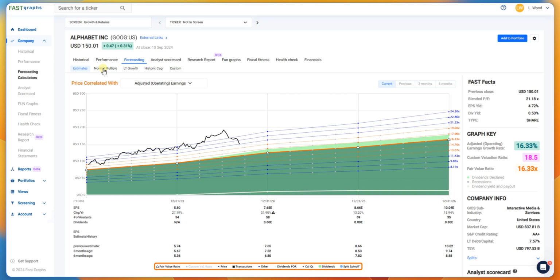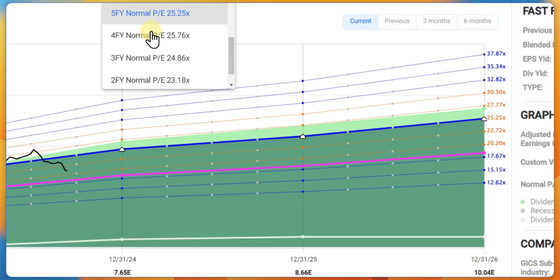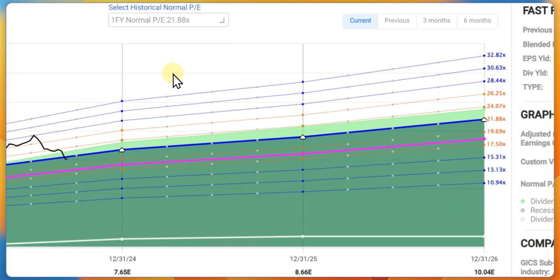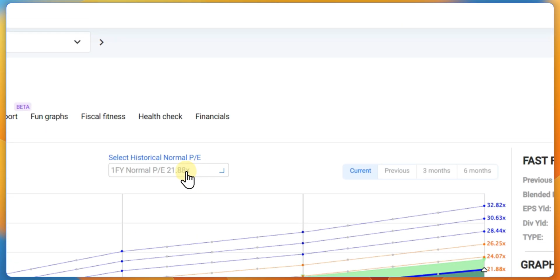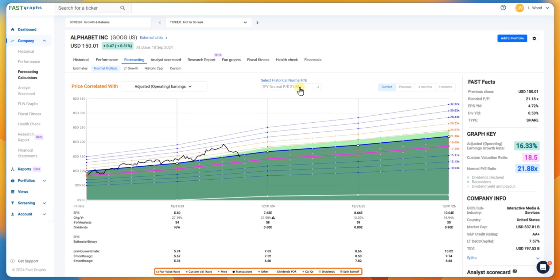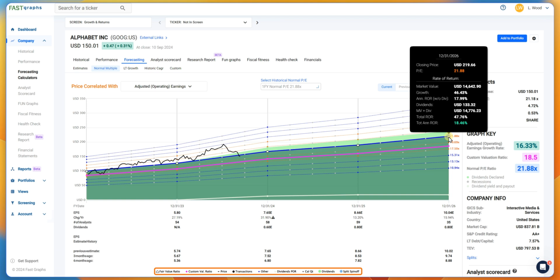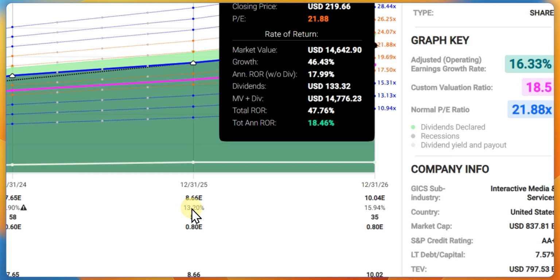Now, what I normally do is I switch over to the normal multiple. I'm going to switch this multiple to quite a low multiple, so what it's exhibited over the last year, about a 21, 22 times multiple on price to earnings. And I think that should be very achievable moving forward, particularly with these types of growth rates.